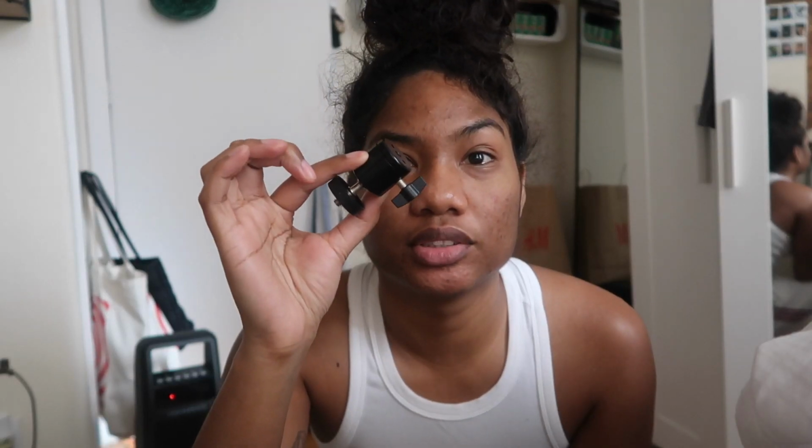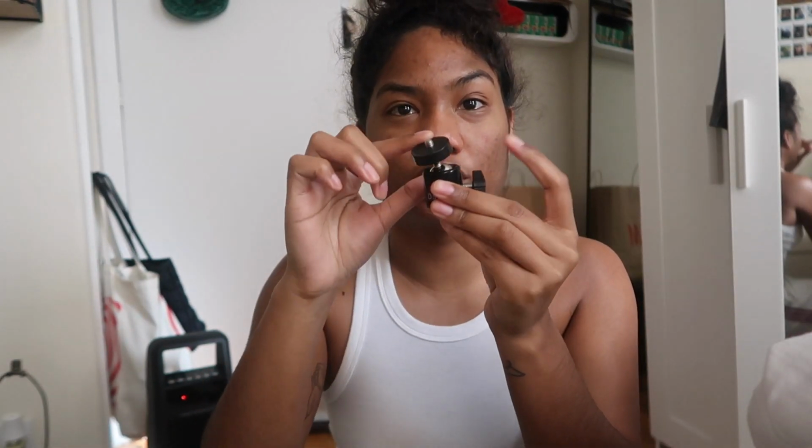So it is this piece right here. This is the part that you put on your tripod, and you kind of unscrew this area. It's a very loose piece when you unscrew it, and then it just falls to the side. So when it's on the tripod, it'll actually be upways. I will leave that link down below.